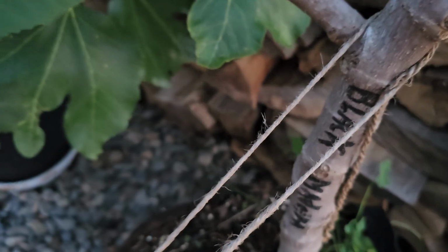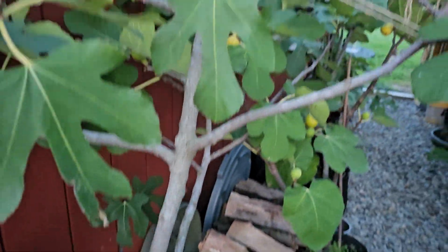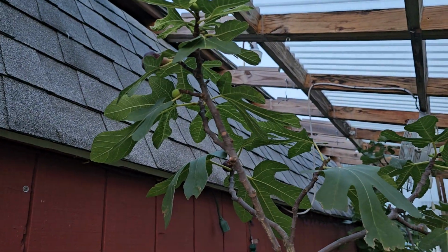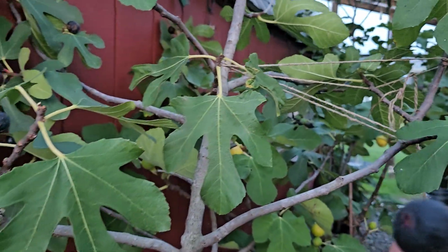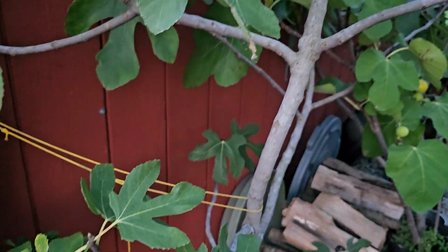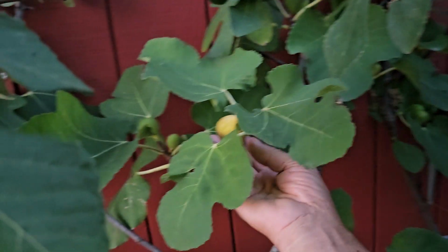This is Black Madeira. It's a very beautiful tree, and I love it, and I have a lot of these trees. And here is Ronde Bordeaux, and you will notice in the video about 8 days ago that it was getting ripe, and there was a lot of ripe figs. Now, my son ate a lot of them, I'm sure. They're gone. But fortunately, I've got 2 trees in the ground, which I just featured. So I've got plenty.